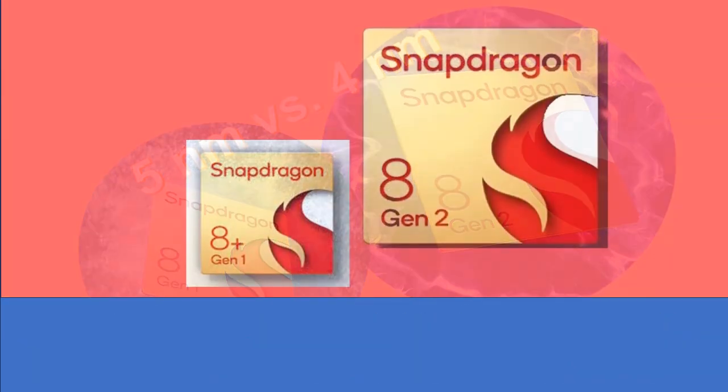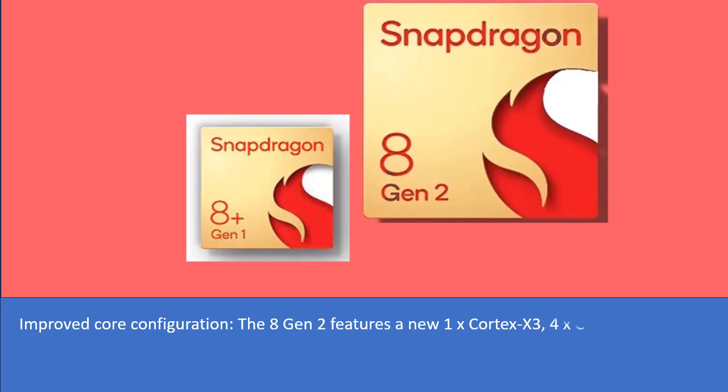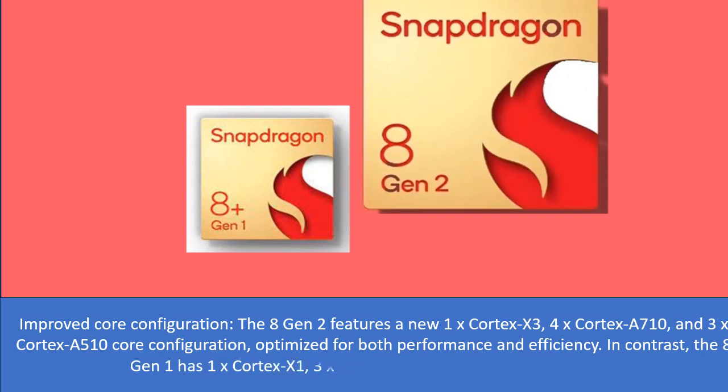Improved core configuration. The 8 Gen 2 features a new 1x Cortex-X3, 4x Cortex-A710, and 3x Cortex-A510 core configuration, optimized for both performance and efficiency. In contrast, the 8 Gen 1 has 1x Cortex-X1, 3x Cortex-A78, and 4x Cortex-A55 cores.